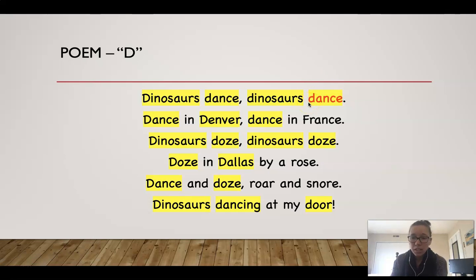And we also know it's going to come at the end of the second line. Dance in Denver, dance in France. Now I can hear that dance and France have the same ending, ants. That makes them rhyming words. But even if I didn't hear that, I know that if I could look at the last word in the line, France, that it would need to set up my rhyming pair. Dance and France is our first rhyming pair because those words end in ants and they both come at the end of their line. Let's keep going.